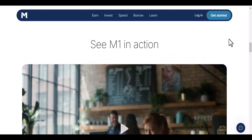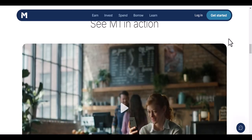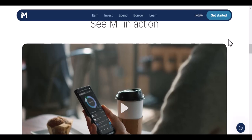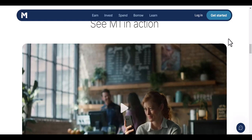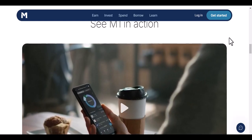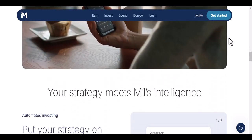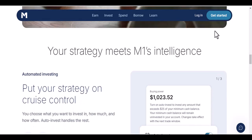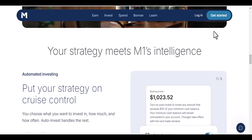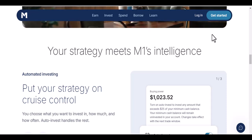9. Limited tax loss harvesting. While M1 Finance offers some tax loss harvesting capabilities, it's not as robust as what you might find on other platforms. This can limit your ability to minimize your tax burden. 10. Reliance on technology. As with any online platform, M1 Finance is reliant on technology. This means that you're vulnerable to technical glitches, outages, and cybersecurity risks. If the platform experiences a technical issue, you might not be able to access your account or execute trades. It's important to be aware of these risks and to take steps to protect your account.